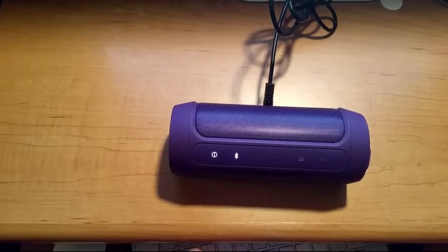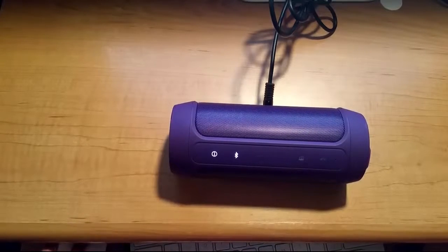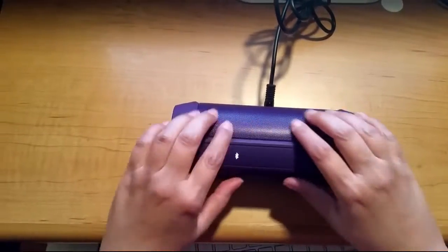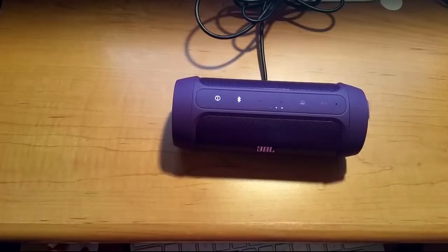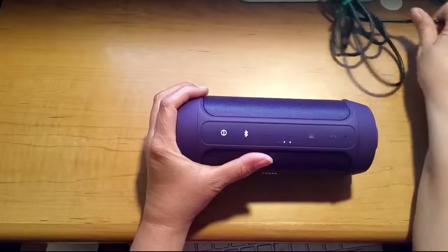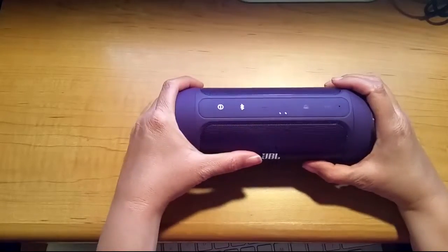One moment. Battery type. Let me try that again. I didn't highlight the whole word. And let me just turn up the volume a little bit. Battery type. So, yeah, nice volume regardless of whether you're streaming or you're using the 3.5 millimeter jack there.